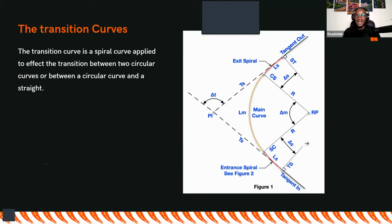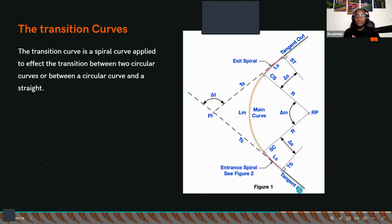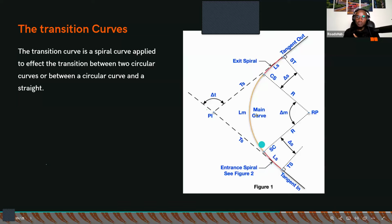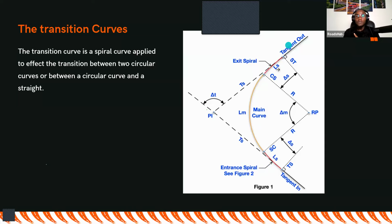And then we go to the most exciting bit, the transition curve. So the transition curve is a spiral curve that is applied to effect the transition between two circular curves, or between a circular curve and a straight. You remember the demonstration, so the vehicle is coming from the tangent in, and for it to get to the main circular curve, it has to go through the spiral. So this spiral allows the smooth transition of the vehicle into the main circular curve.